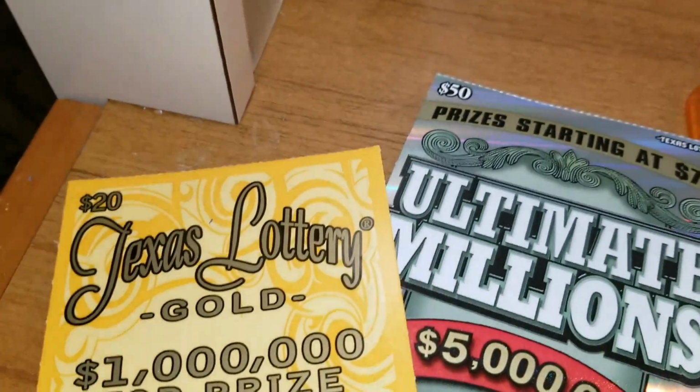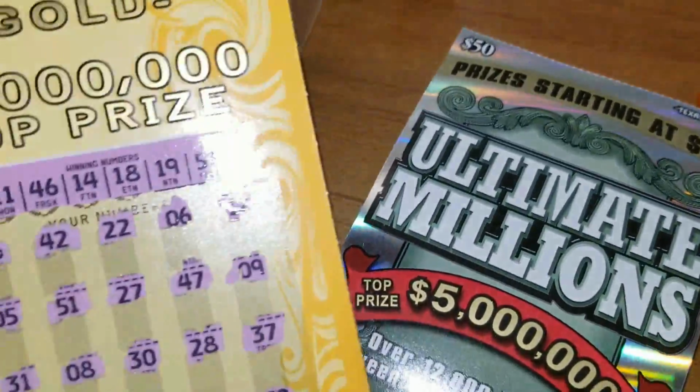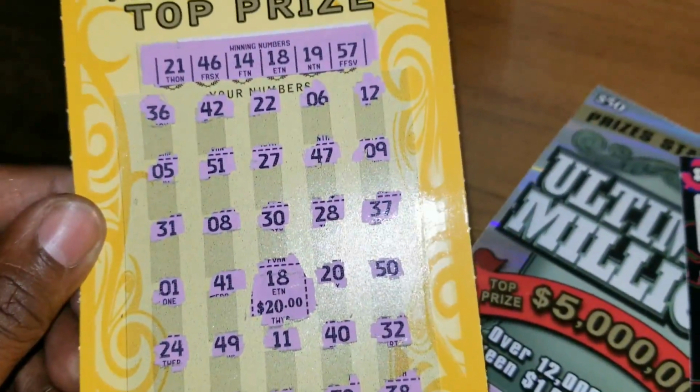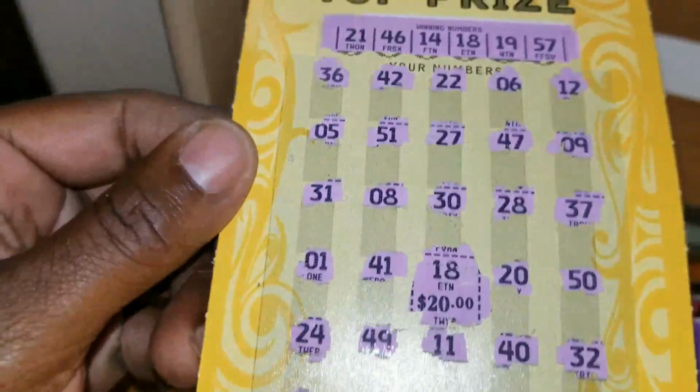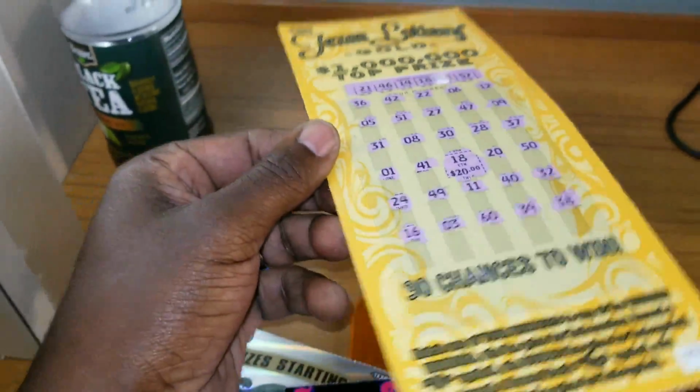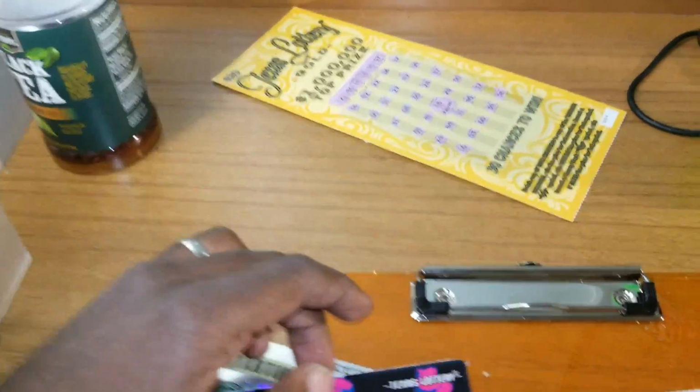So I got $100 spent and trying to see what I can get back on this ticket here, which is a Texas lottery ticket. We got $20 on it, so we're $20 in. I decided to go ahead and do a video on my reveal ones just to see what we could hit. Hope everybody's doing well this evening.